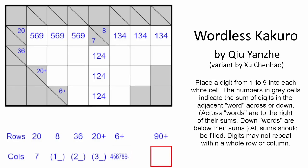So the maximum total I'm looking at for the columns is 7 plus 10 plus 20 plus 30, that's 67, plus 4, 5, 6, 7, 8, 9, which add up to 39. So 39 plus 67, we're looking at 106 as an absolute maximum, which is only 16 degrees of freedom away from 90. And that tells us a couple things.